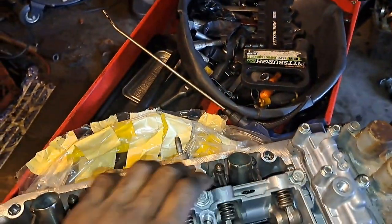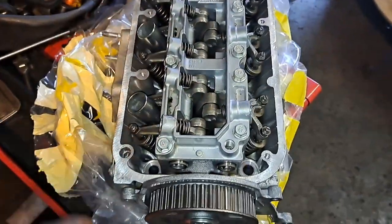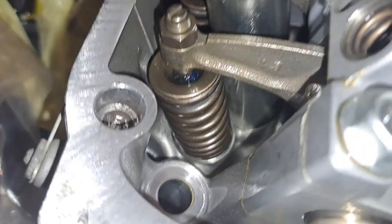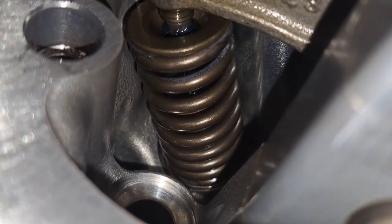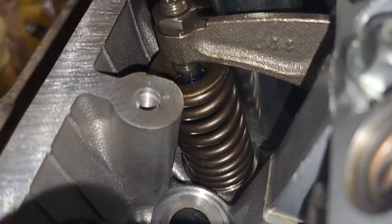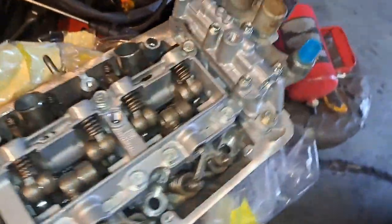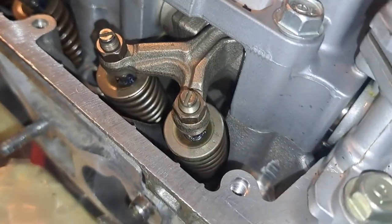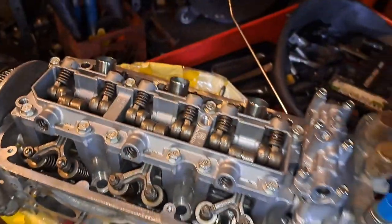Where I am, I can just drop it off at Napa. They'll send it off to their machine shop and they'll redo the head. Let me see if I can see any valve seals in there. Not quite. I have to look and see what color the valve seals are. I don't know if there are two different styles for the intake and exhaust side. But yeah, they did an excellent job. Can't complain.